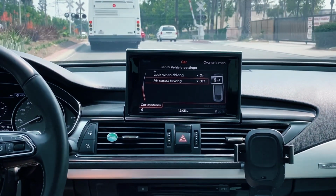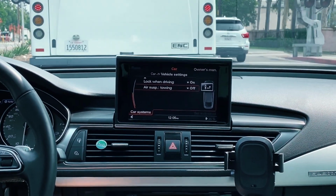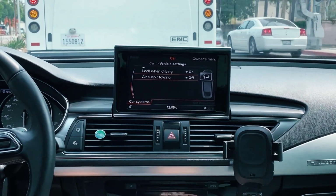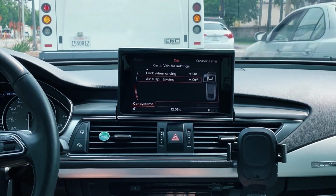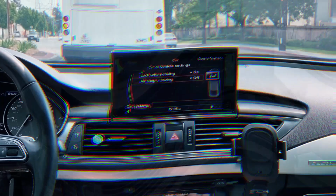About driving an Audi S7 is there's an air suspension towing mode in case you wanted to tow anything with your 2014 Audi S7.